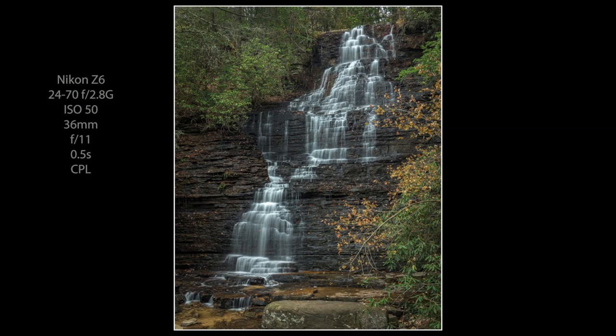So this is still not full flow on this falls. With full flow, it's all the way across the bottom. But I like this composition because the blank area on the bottom is filled in by some fall color. So I'm kind of thinking this may be the best composition of the day.